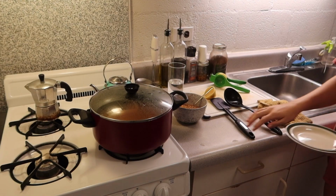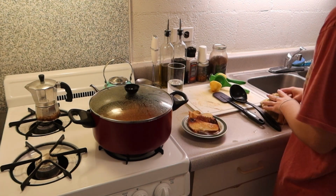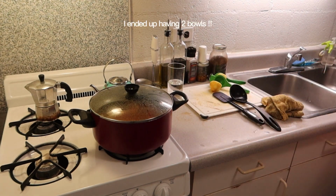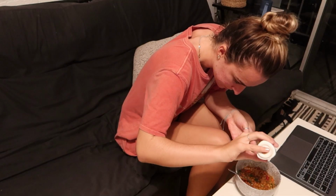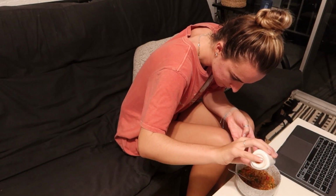I toasted a piece of sourdough with it and then put some butter on it. Honestly, such a great meal to have around. I froze half of the soup to take out during a time where I just didn't want to cook at all. There's me adding a little more salt. Anyway, I was watching a TV show and just kind of had a really cozy night in with this lentil soup.